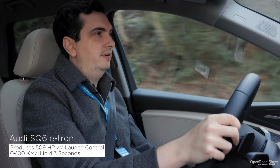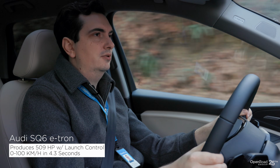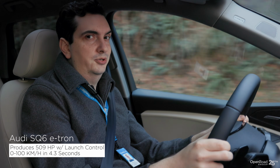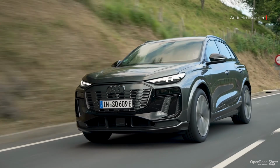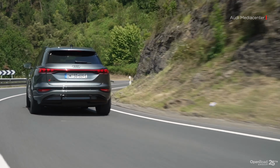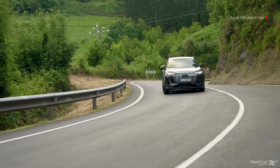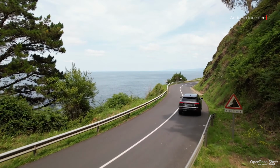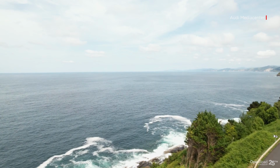That one produces 509 horsepower with launch control enabled and has a 0 to 100 kilometer an hour time of 4.3 seconds. That's approaching supercar territory. Without launch control, the SQ6 e-tron produces 483 horsepower, which is still plenty powerful for a crossover SUV. It can also handle all of that power thanks to the standard S adaptive air suspension, which can quickly and precisely adjust depending on the road conditions and the drive mode that is selected.